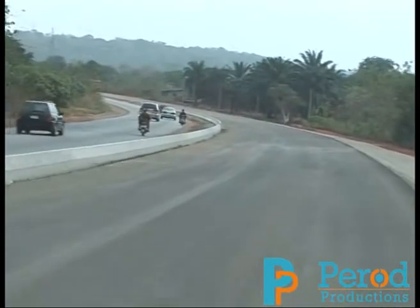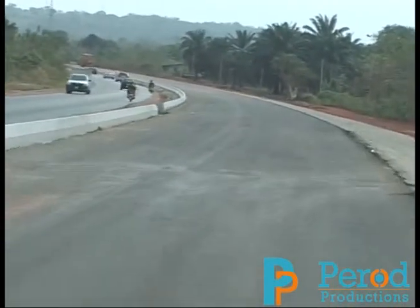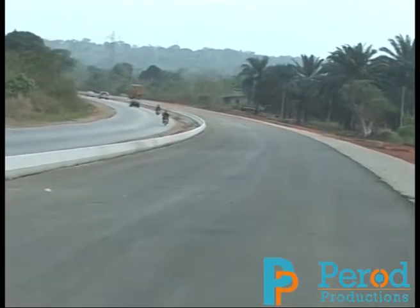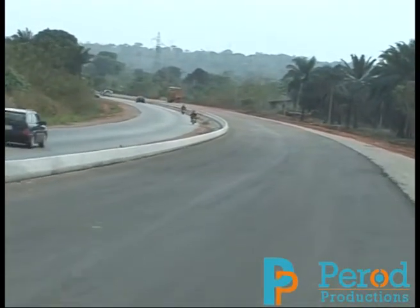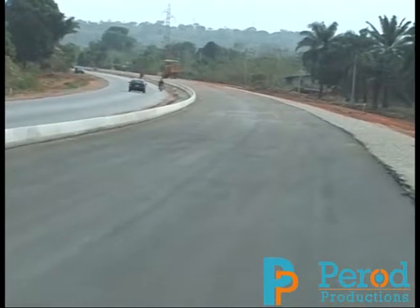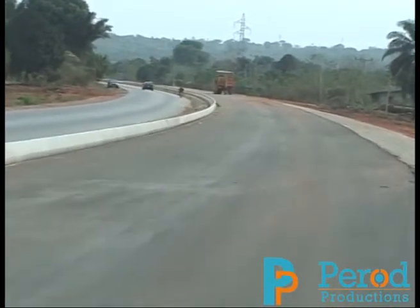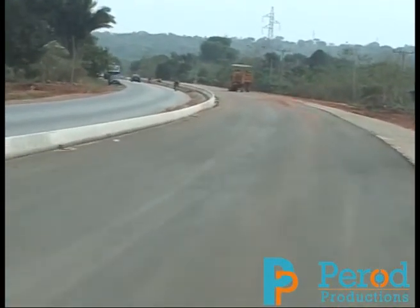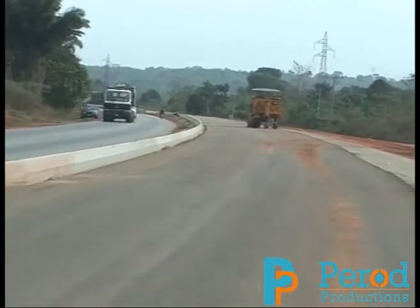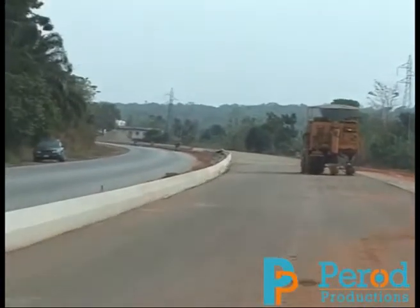Now this road, the pavement comprises a 200 thick laterite, and then 200 thick crushed stone base, then 60 thick binder course, and 40 thick wearing course. An important structural element here is the stone base. Crushed stone base of 200 is, one, expensive. Two, it allows for durability of this road.